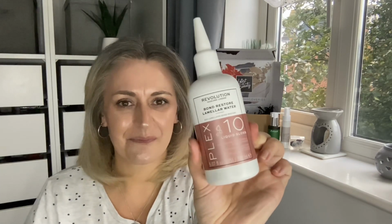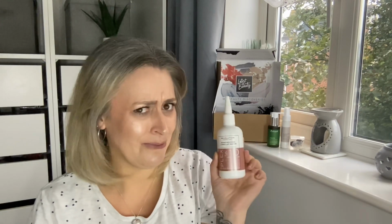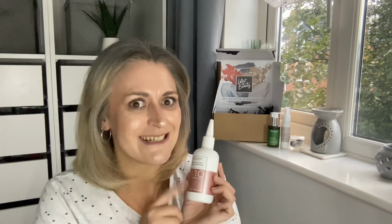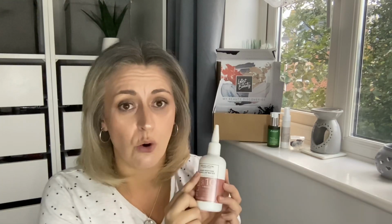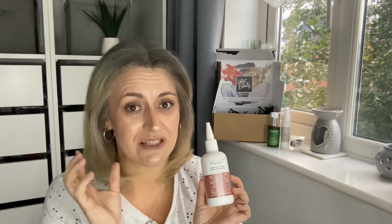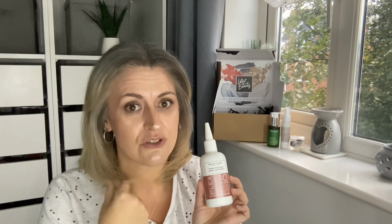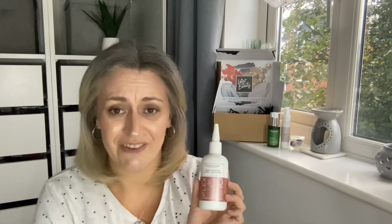The fourth product I have chosen is this. So this is by the brand Revolution Hair Care London, and this is the Bond Restore Lamellar Water. Hope I'm saying that right, probably not. But I was really tempted and I thought, why not just get it and try it out. I've actually bought a few Lamellar waters now to try out because I've heard that you can get really good results. It makes your hair look fantastic, and that is what I'm wanting. I want fantastic looking hair.